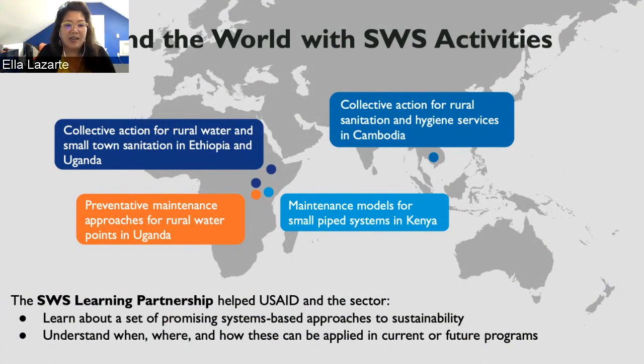And then in Ethiopia, part of our work was on collective action for small town sanitation. And then the other part was on rural water. And in the last two countries, and you'll see in the bottom, preventative maintenance approaches for rural water points in Uganda and similarly in Kenya. And so you'll see that it's quite different. It's all across the globe. Today we'll just focus on the Uganda, Kenya, and Ethiopia experience, focus on professionalized maintenance.